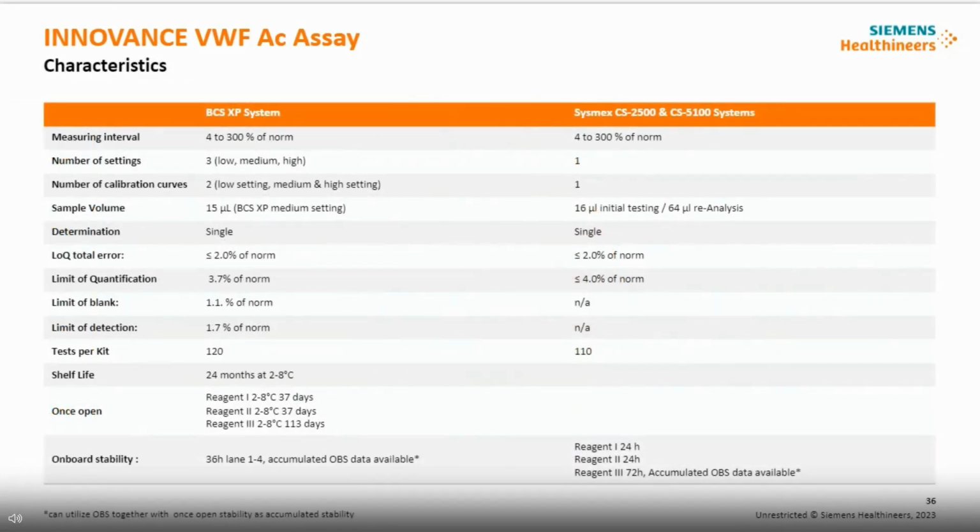The Innovance von Willebrand activity assay can be run on both systems that Siemens has to offer. It can be run on both the BCS XP system as well as the traditional Sysmex CS2500 and 5100 series of instruments. The main difference is the BCS XP has two settings for the calibration curve, a low setting and a medium to high setting, whereas on the CS series there's just one setting.